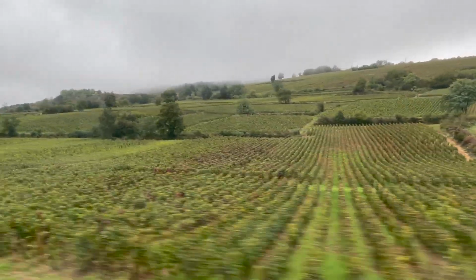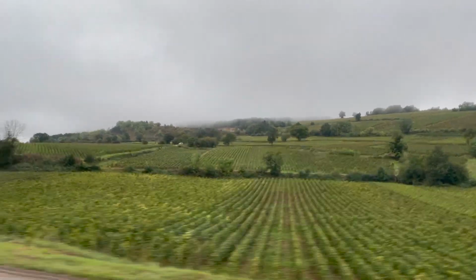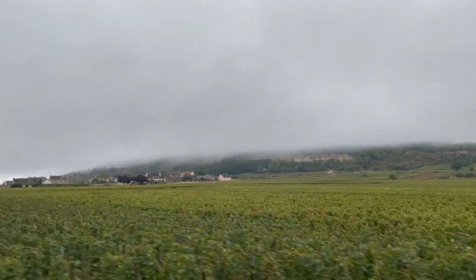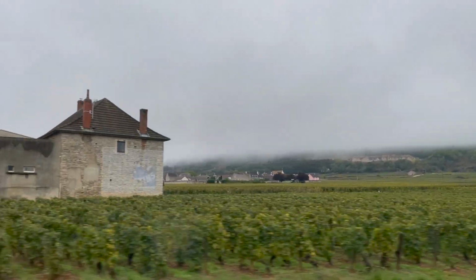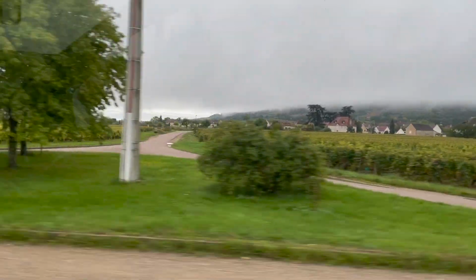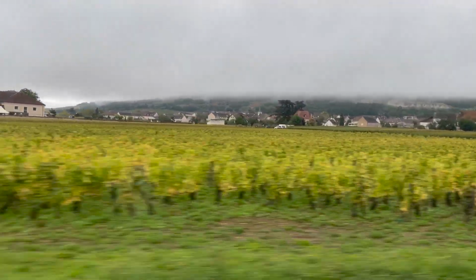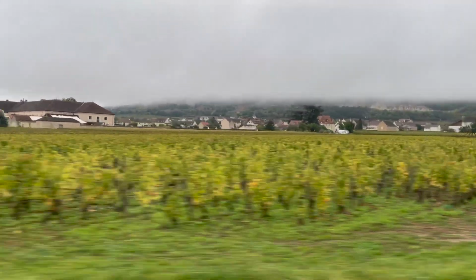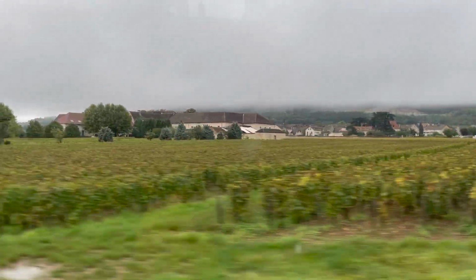The drive to Lyon takes us through the vineyards close to our home. All the harvest is now finished, and it won't be long until all of the vines will turn red and gold and yellow and brown. This part of the Bourgogne is called La Côte d'Or, which means the Gold Coast. And during this time of the year, it really does its name justice.